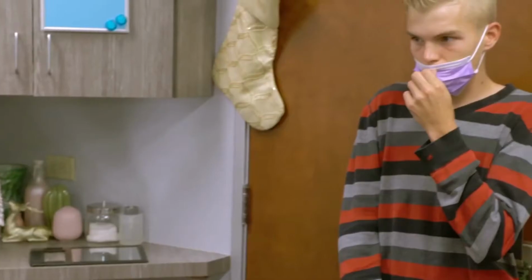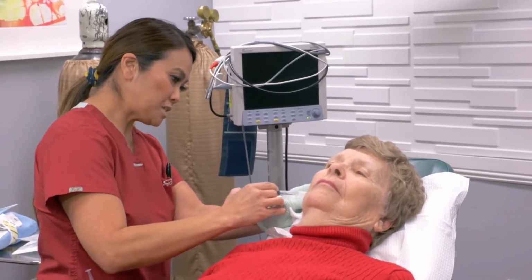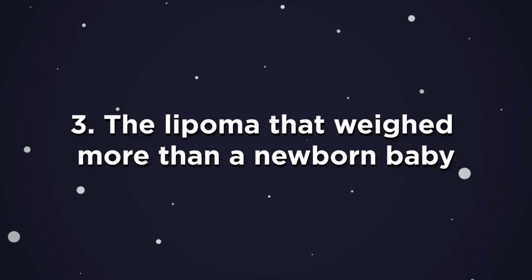This is one of Dr. Lee's worst cases because the blackhead didn't come out in one pop, and it might become a problem again in the future. Number 3. The lipoma that weighed more than a newborn baby.